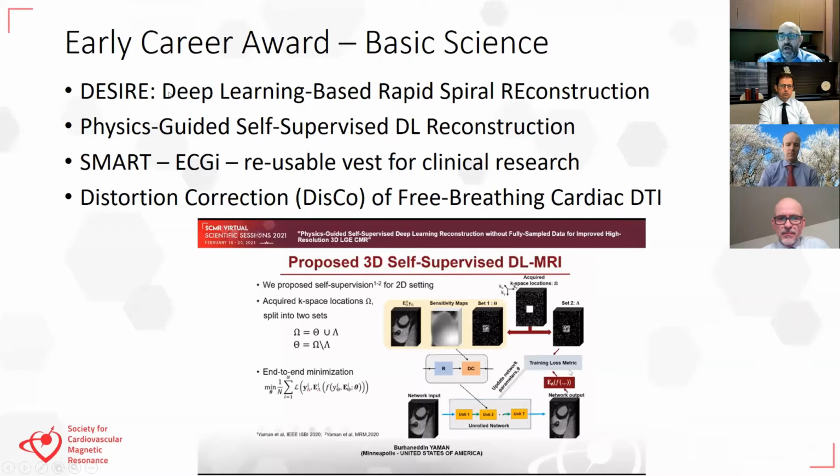The last thing I want to highlight is that there were a number of really interesting talks in the early career award basic science session. Desire, some work from our group looking at deep learning based rapid spiral reconstruction. Something that I've highlighted here, this idea of self-supervised deep learning in order to do reconstruction for high resolution late gadolinium enhancement.